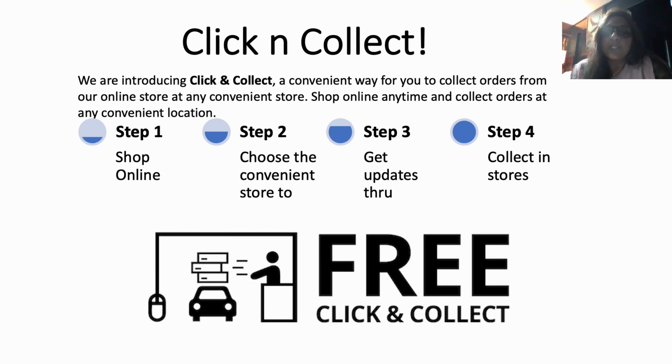So this service saves significant shipment charges both for retailers and also for consumers. So this recommendation of click and collect is definitely a way to boost up the revenue sales for Daiso.